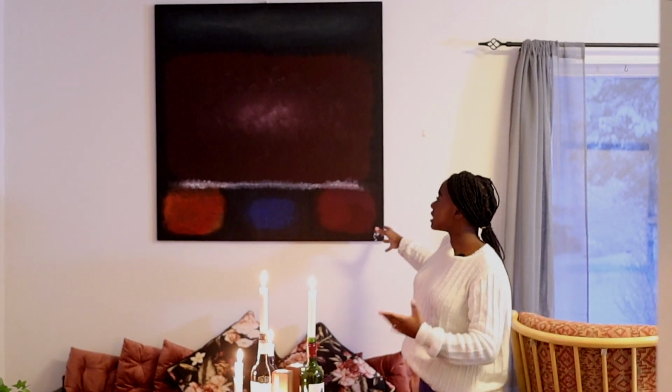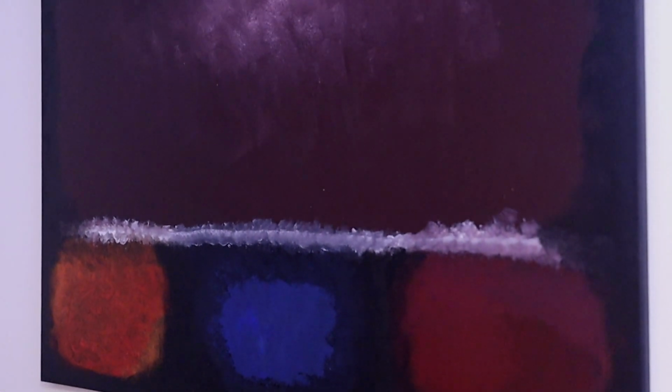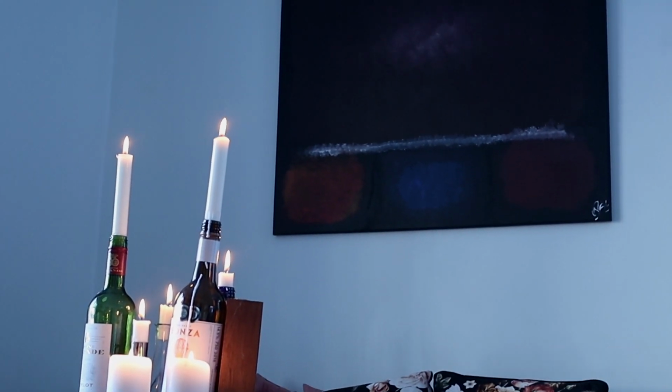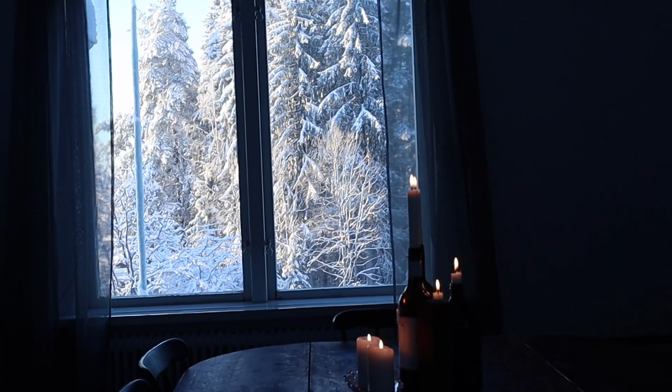A house is a house, but then you add all these little finishing touches, and I love paintings, and this is a Rothko inspired painting. You might have heard of Rothko's blocks, but that is what I was aiming to go for, and I made this. Again, we love candles. I think candles are essential, especially it's now 2:30 and it's pretty much dark outside. So lots and lots of candles.